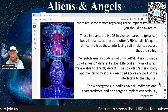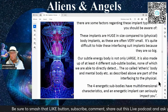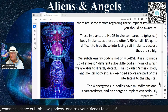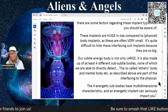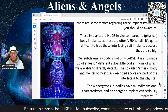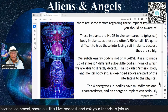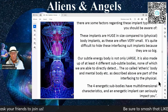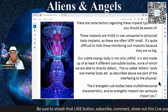Our subtle energy body is not only large, it is also made up of at least 4 different sub-subtle bodies, none of which we are able to directly detect. The so-called etheric body and mental body, etc., as described above, are part of the interfacing to the physical. So, as some of you know, we have a sphere of energy around us, but we actually have layers like the skin of an onion, layers and layers and layers that take us from the physical to the non-physical. And that's what allows us to have trans-dimensional or interdimensional travel.